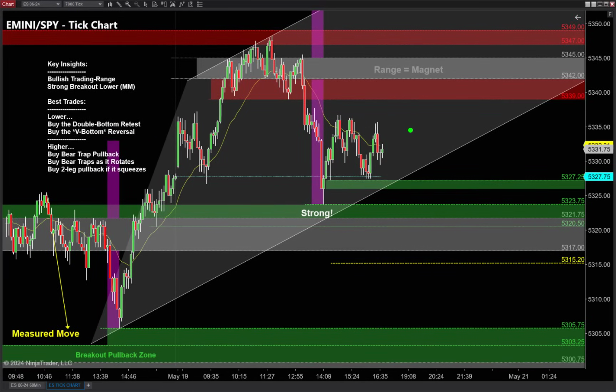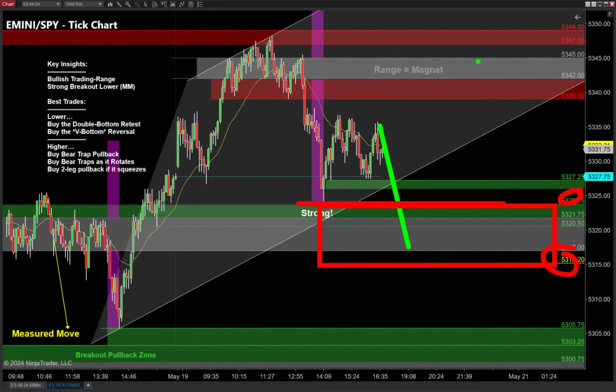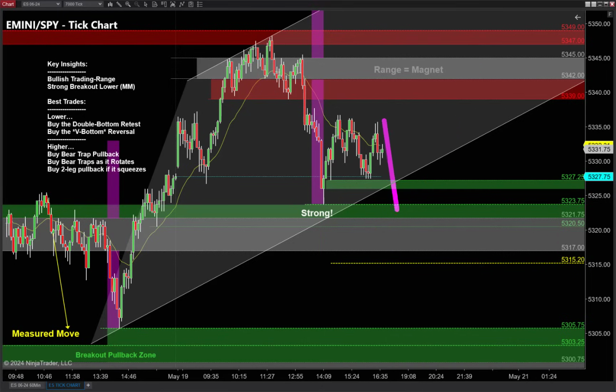one of those failure into trap combinations. So, for example, as we go lower here, I don't know how far it'll go, somewhere between that 23 3/4 and that 53.15 area. That's the buy area. But I'm not going to pick the bottom. I'm not going to blindly buy that area. For all I know, it'll keep going lower.